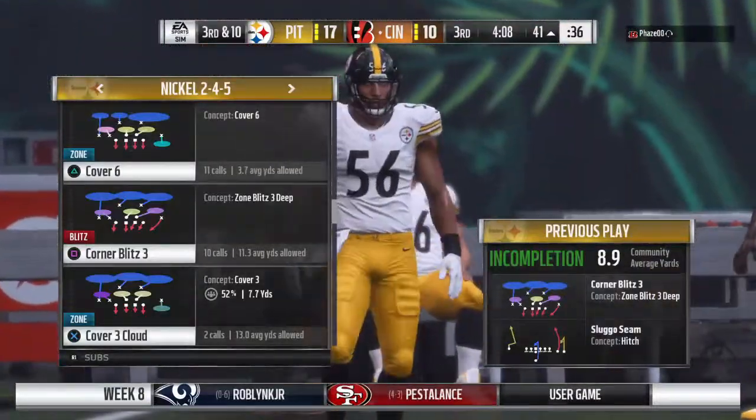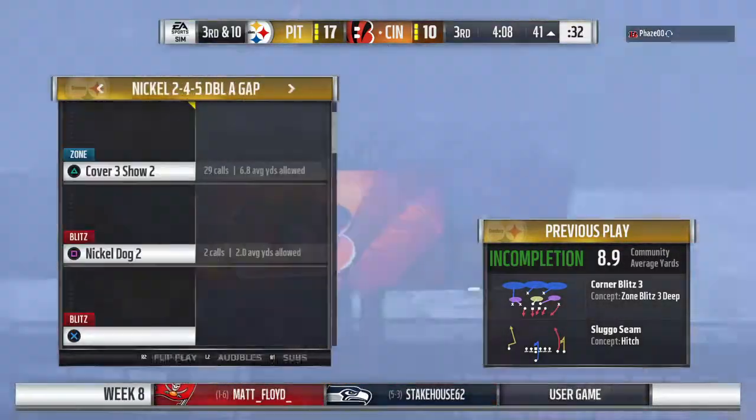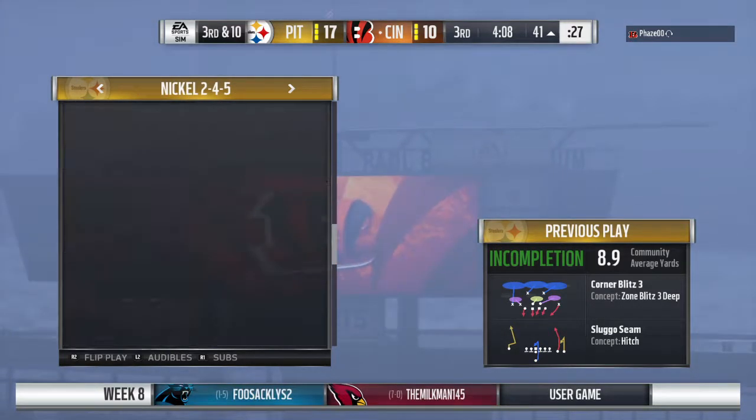And it's 3rd down. The goal of anyone running a curl route is to make sure you try and get defenders on your back and shield them away from the football. But sometimes, even when you run a good route, the defense finds a way to knock it away.